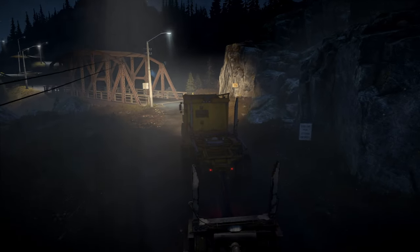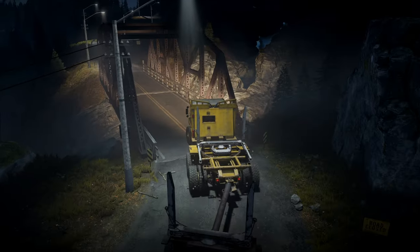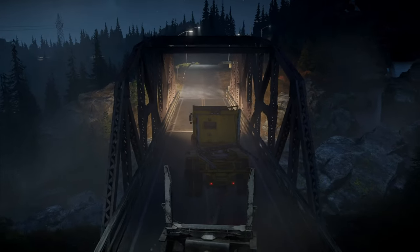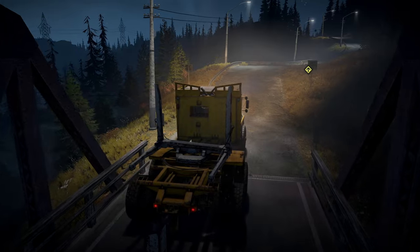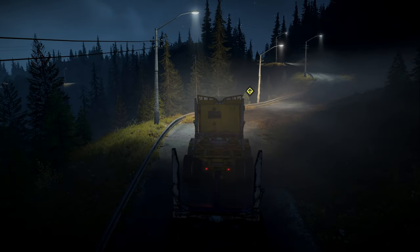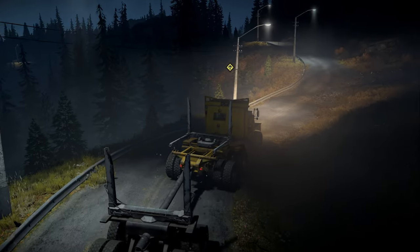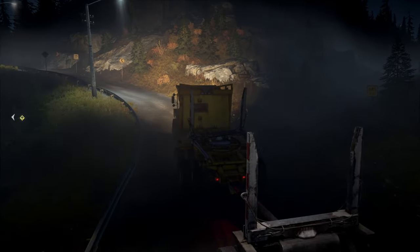A little lighting though, that is nice. Let's enjoy some of this spectacle. This game's like 4 years old, what, 5 years old nearly? Beautiful.